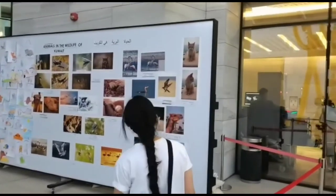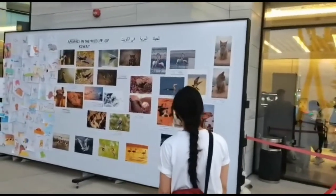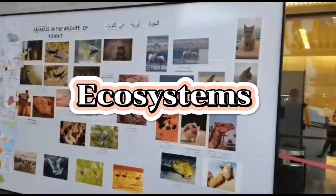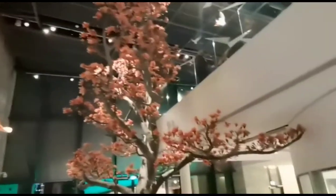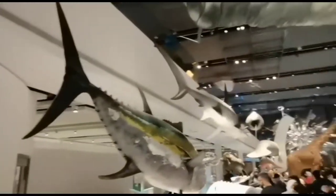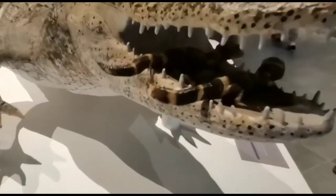So we are now on our second to the last stop, which is the ecosystem. In here, you will witness everything that contributes to our ecosystem, from plants, animals, and other organisms, as well as weather and landscapes.